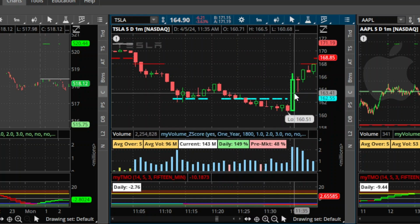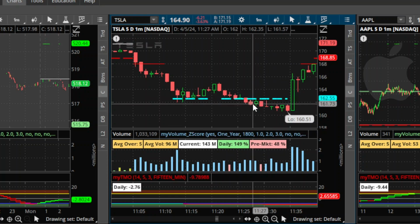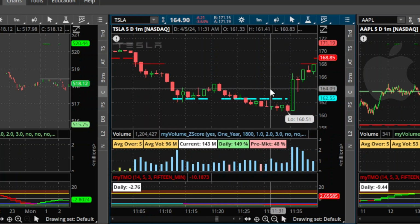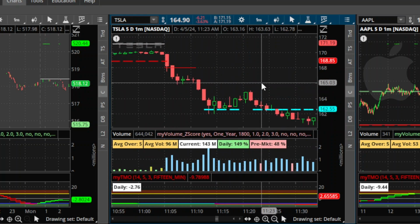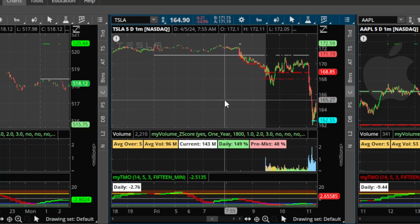I felt like this candle was coming eventually. I felt like the selling was going to stop and it was going to recover, but it lasted a little too long. I got out about right here, right before that green candle. Took a little bit of a loss, but that's trading. But an exciting chart here that I wanted to share with you.